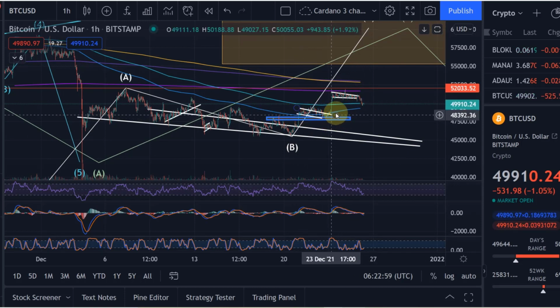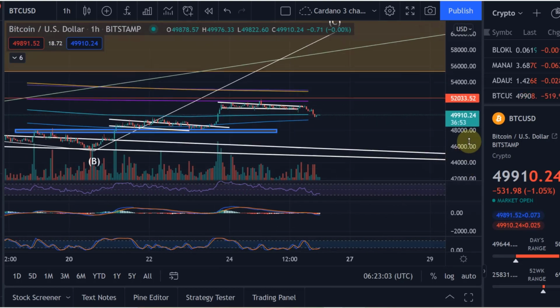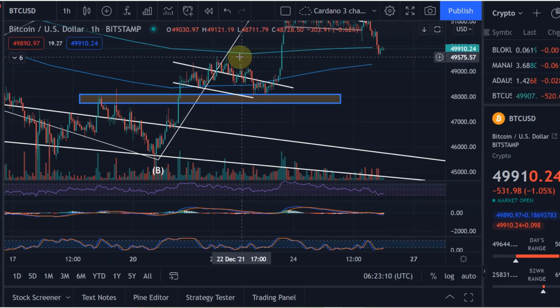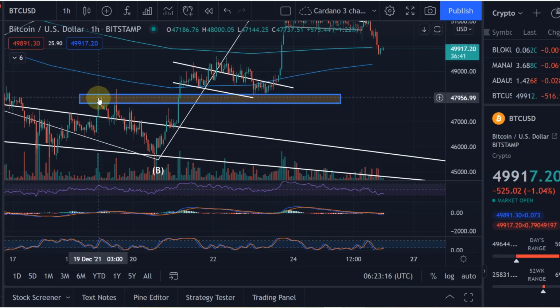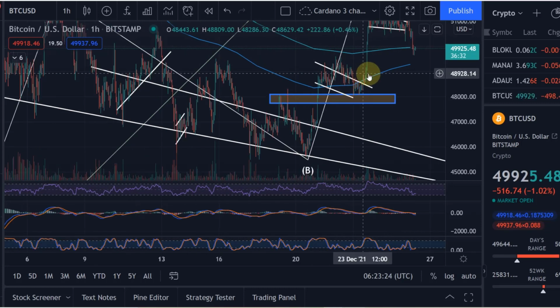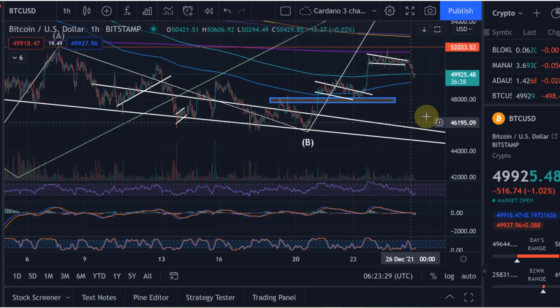And another key support level, in my view, so there are two support levels now along the way. The first one, actually where we found support now, is 49.5. That is basically that previous high here. The next one is here, that previous high from there, where I put that blue resistance support zone, which is at 48k, between 48 and 47.7k. Overall, yeah, that is pretty much the news on Bitcoin.